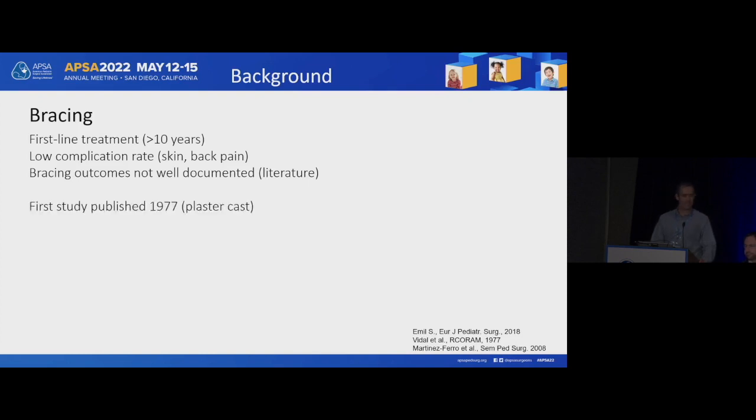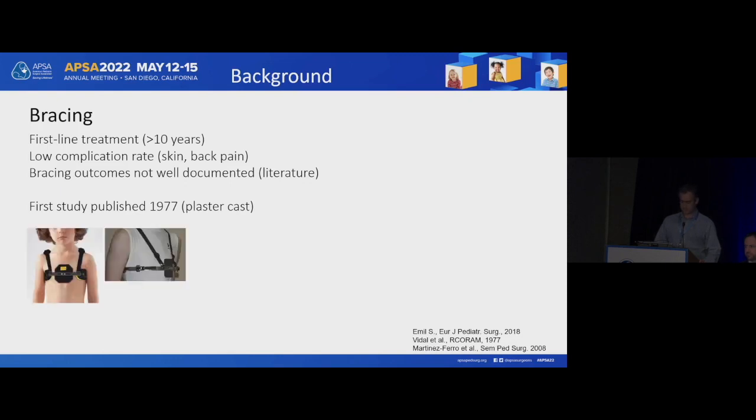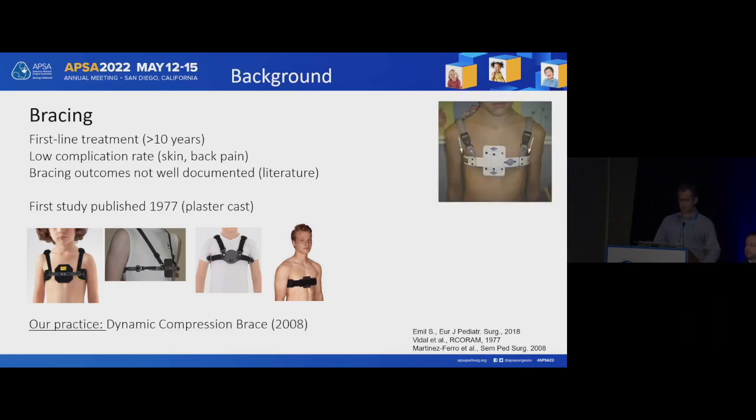So the first study that I could find about bracing was published in 1977, and at that time they used plaster casts. And since then, different types of braces have been produced and are used among different hospitals in the world. And even in Switzerland, where we have less than 9 million inhabitants, every children's hospital uses a different brace. So this is the brace we've been using for many years.